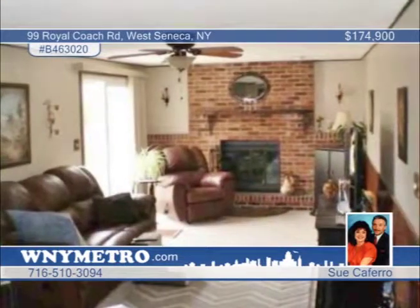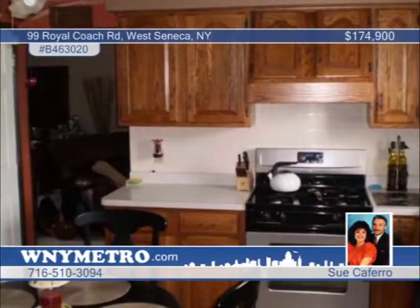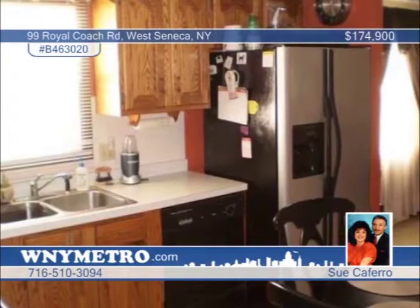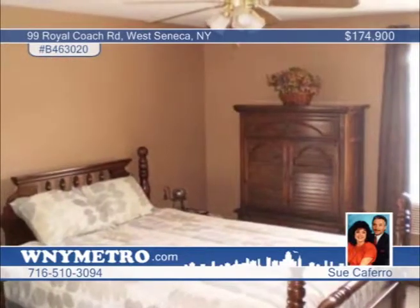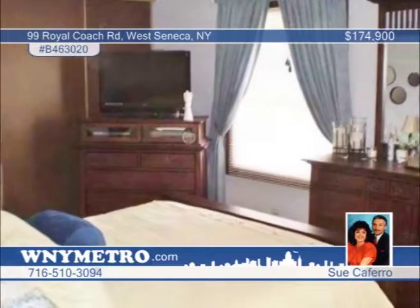Don't miss this outstanding colonial on a beautiful street. This roomy home has it all. A gorgeous family room with a brick gas fireplace, a beautiful newer patio waiting through sliding glass doors, and a large private yard that's fully fenced. Updates include roof and siding, all windows and all doors. Stainless steel appliances will be included. This beautiful home is truly move-in ready. Contact Sue Cafaro today to make it yours.